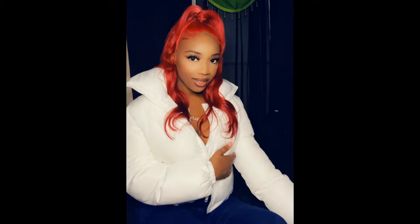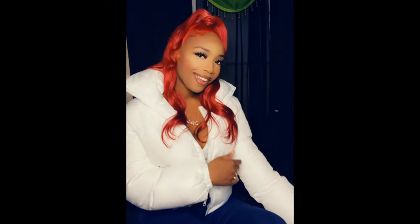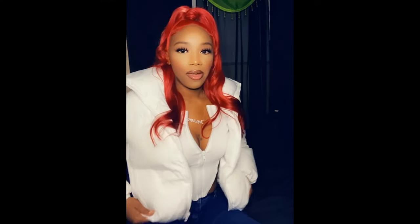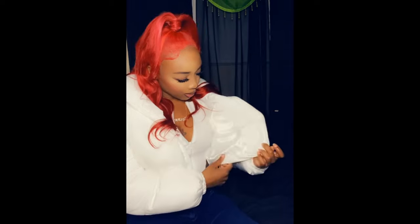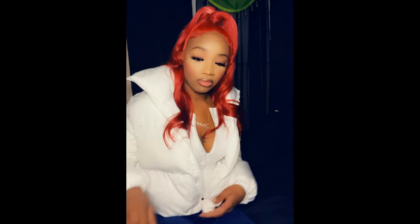The puff is there. All the way there. It's all there. And it's got a little stretchy part down here at the bottom of it. So I guess so I can... I don't know. It's cute. It's cute.